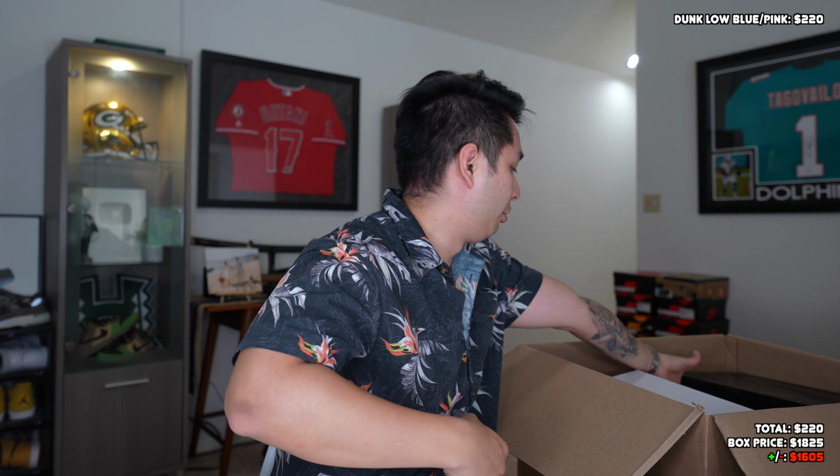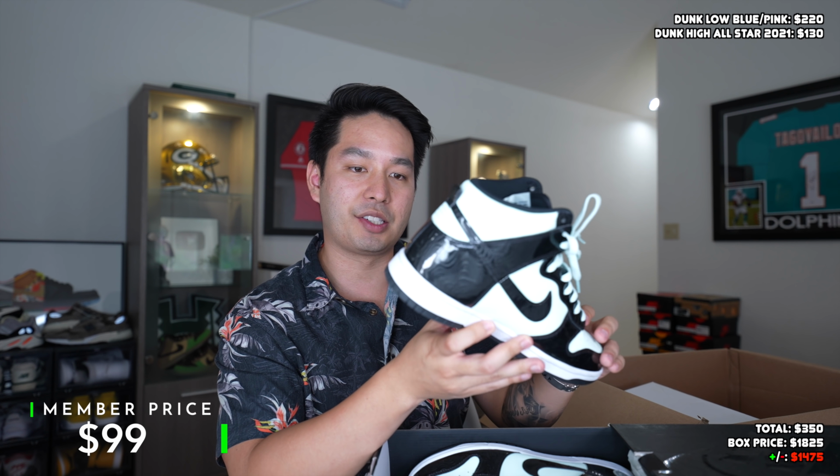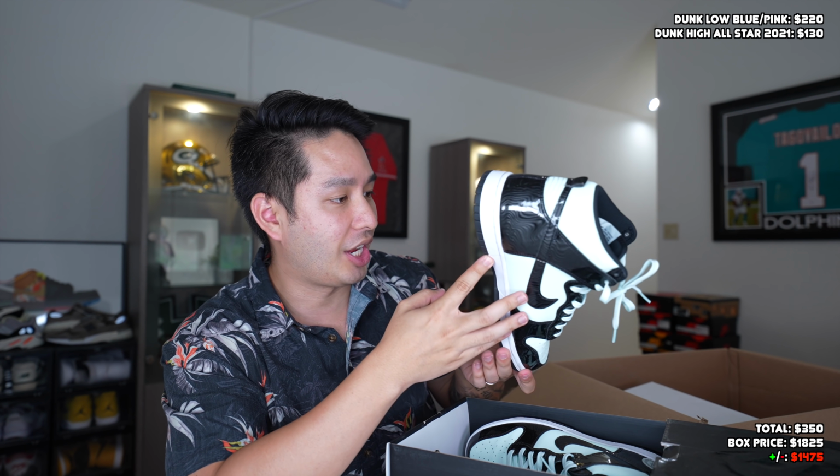Shoe number two, we'll grab this one. Black Nike box, size 10, Nike Dunk High, it says. Oh, these actually just released. What is the name of this? It's some kind of NBA collab. All-Star Indiana, Indianapolis. All-Star NBA. So I guess that's what it's called. An All-Star Nike Dunk High. I don't know, but it did come out just this year.